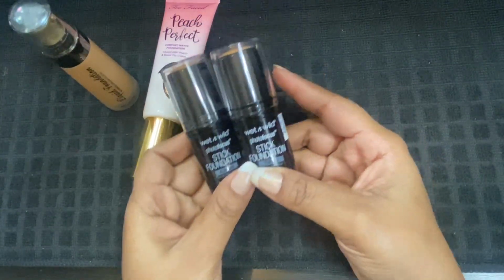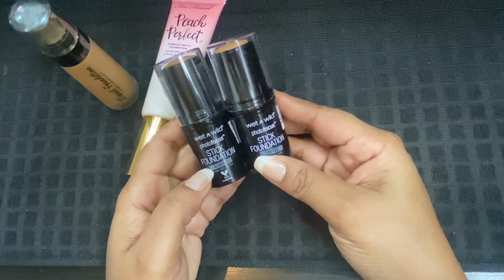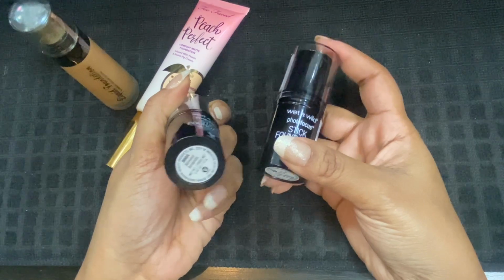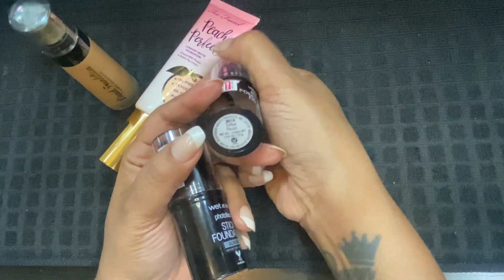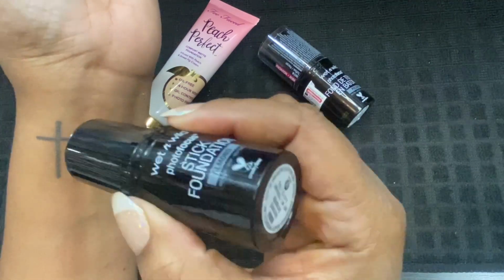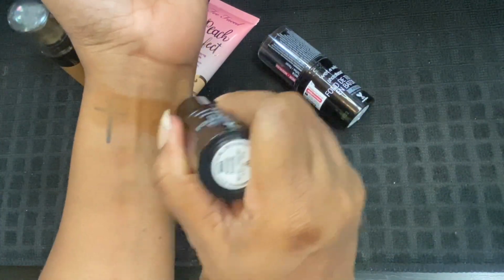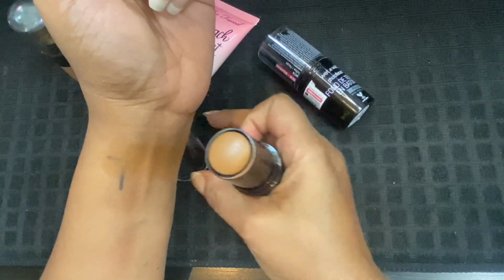And these are the foundations that we are going to go with for the month. It is the Wet n Wild Stick Foundation. I do have it in the color Almond, and then also in the color Toffee Pecan. So let's just swatch these to see what we think about the color match. So this one is the Almond. That's Almond. Almond is a little dark.